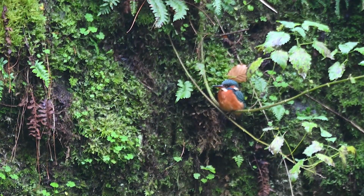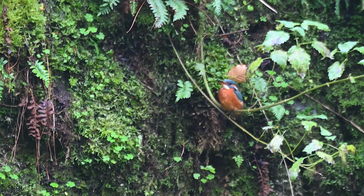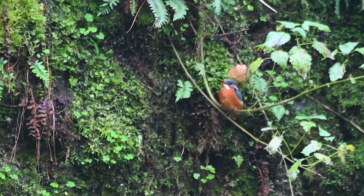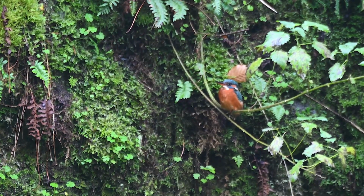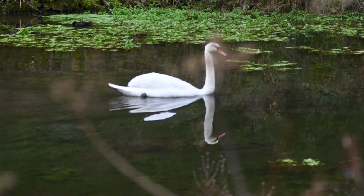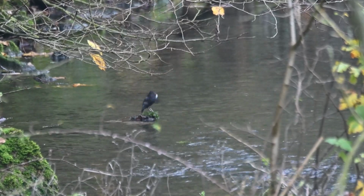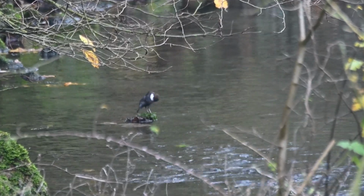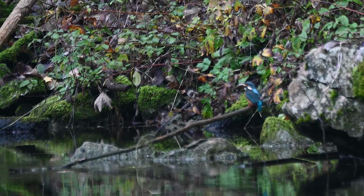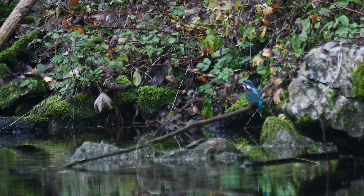So how cool is that? Very little water in this part of the river, but it's perched right above where the dipper normally nests. So it's been sat there for a good 2 or 3 minutes now. Just watched it catch a fish about 5 or 10 minutes ago. Great big bullhead or something. It was really struggling to get it down. I managed to film it, but from the back, so I don't know whether you can see it.